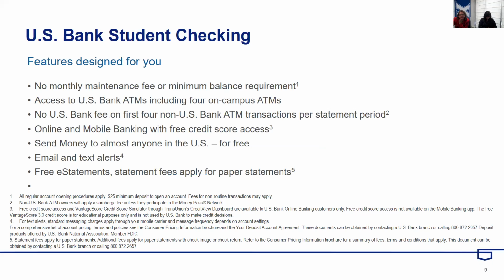Online and mobile banking are free to you, and we do offer you access to a free credit score. There's a great send money feature that's offered through Zelle. You're able to send money to almost anyone in the United States for free. Email, text alerts are free, online statements. So a lot of great features with the student checking account.